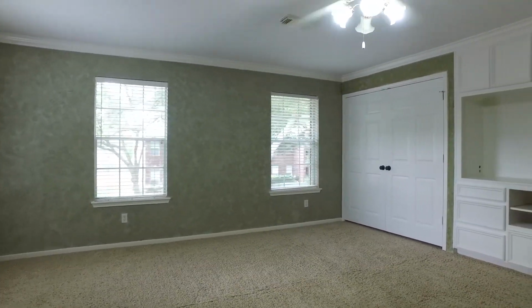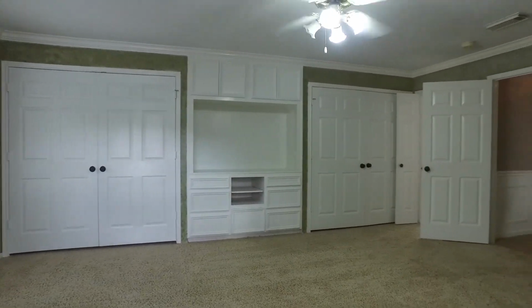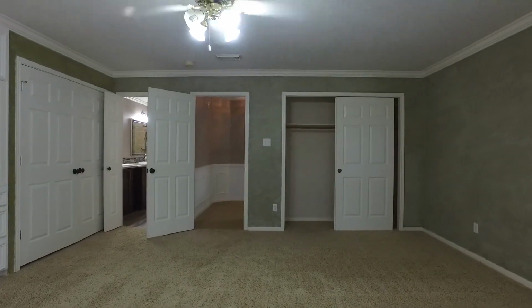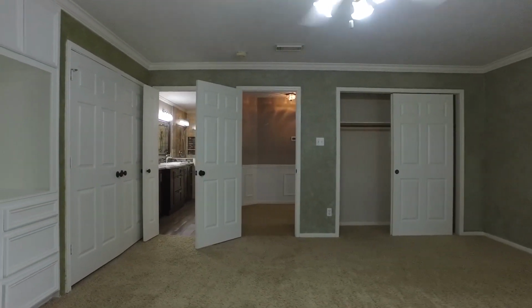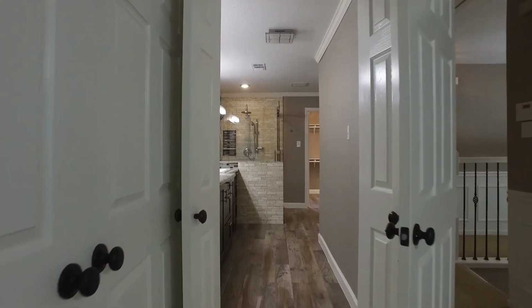Not only is the master suite spacious, but you'll feel like you're entering a luxury spa. Past the custom built-ins and closet space, when you walk into the master bathroom, it's a wonderful place to relax and unwind.